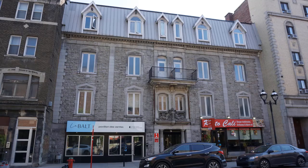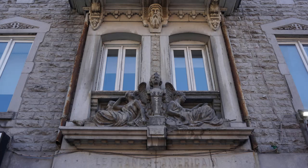This building on Saint-Denis Street in Montreal's Latin Quarter is typical of many of its time, with its grey stone facade and historicist architectural style. Emblematic? Yes. Attractive? Yes. But it's more than that. Pause and take a closer look.